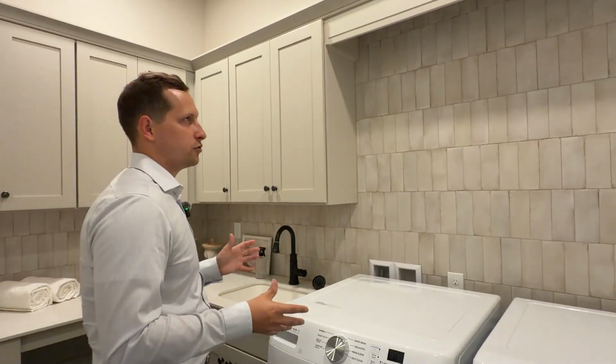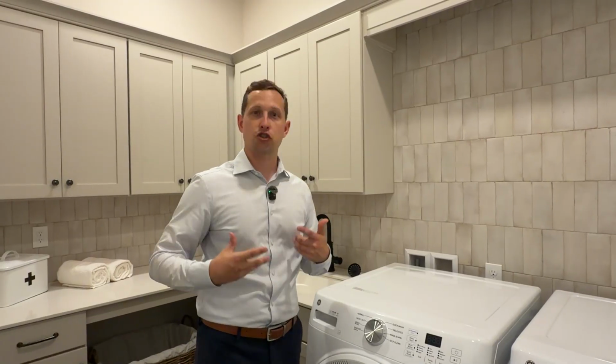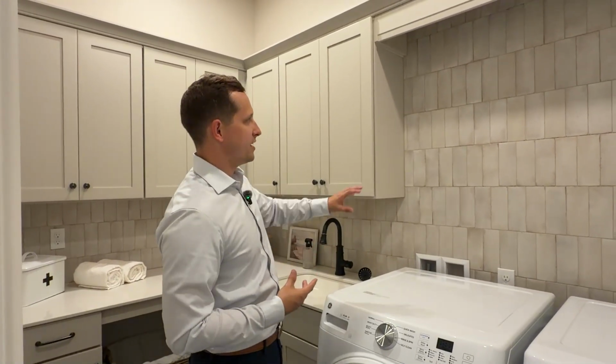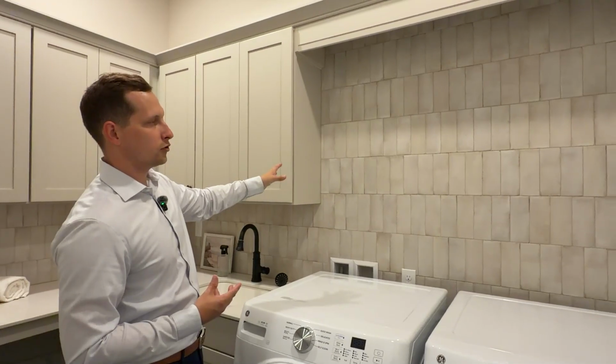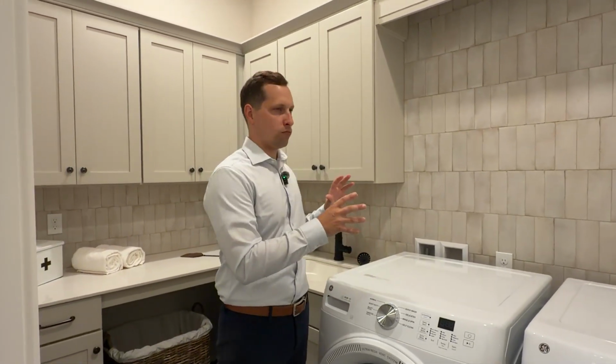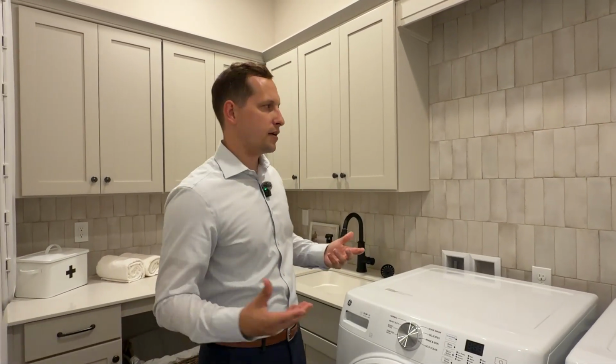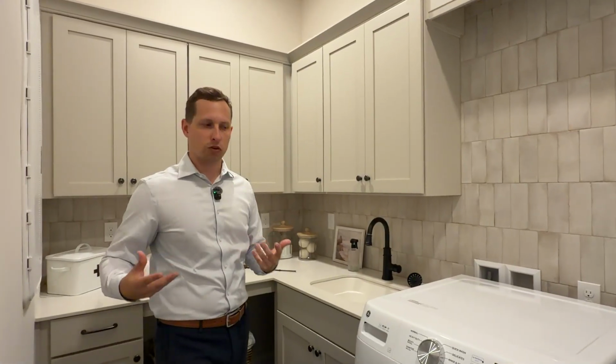But if you're trying to maximize that space, if you're trying to really have a showpiece in a sense, doing something like this with this backsplash, whether you do it with the builder after the fact, can go a long way to really maximize it and make it pop to people when they're visiting, or even for you on a day-to-day basis. Because again, you want to enjoy where you live.